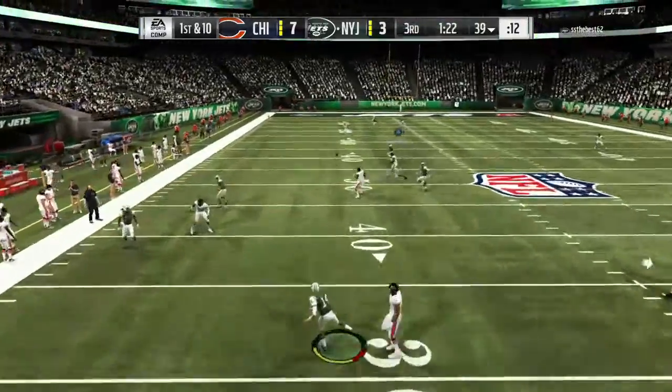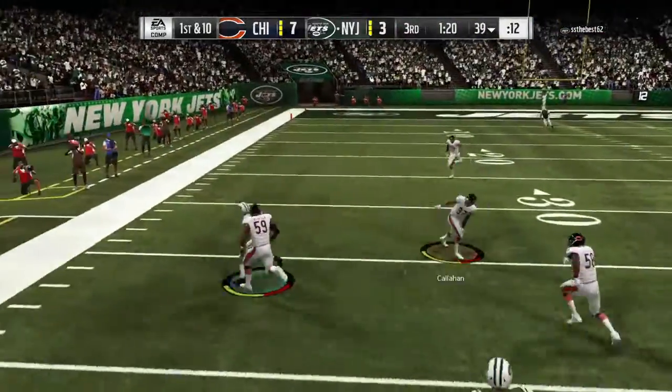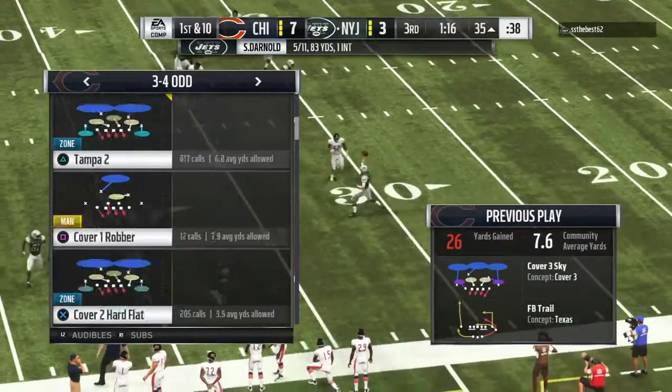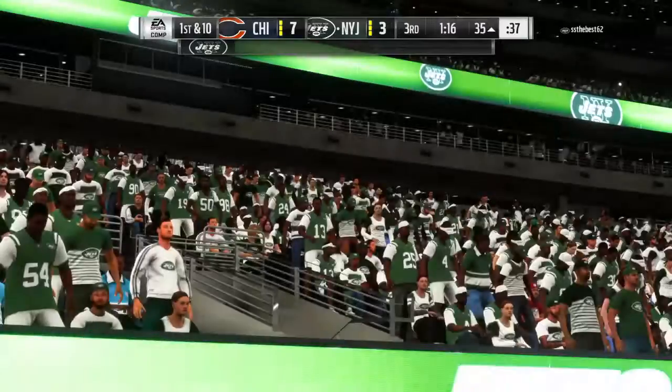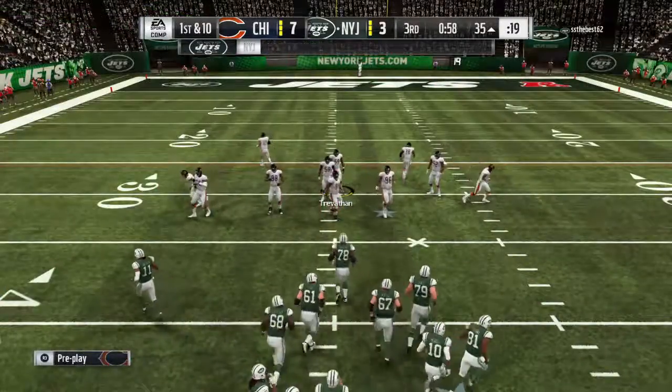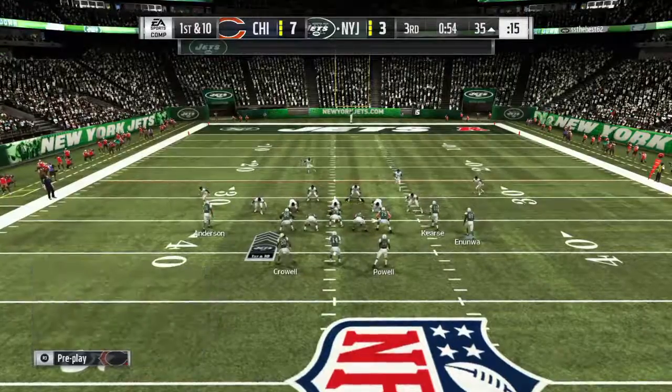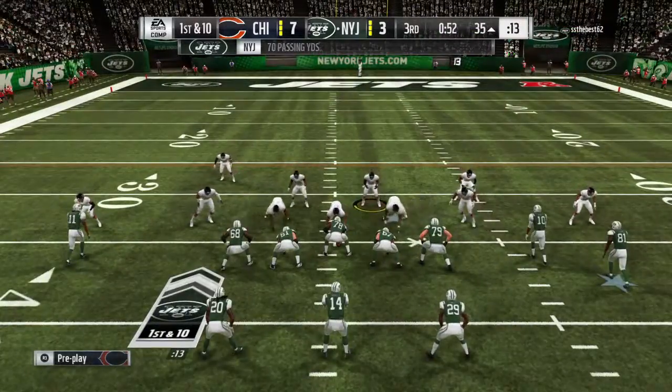Especially against man coverage, because man coverage, they're typically running away from someone and not worried about traffic coming out on the other end. And he's going to get this down to the 35-yard line. A good pickup there, 26 yards. Still in search of their first touchdown of the game, but they're on the move. 1st and 10.